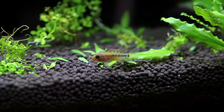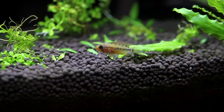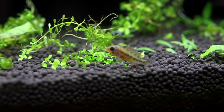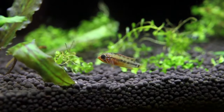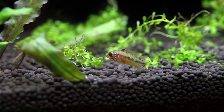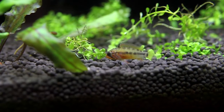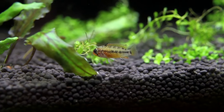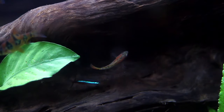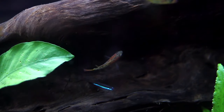This is a fish that will typically live for 3 to 5 years. It is considered a peaceful South American community fish. But it can be aggressive if a pair sets up and they do start breeding. They will do well with other species of a similar size that require obviously the same water parameters, so that's not a big deal.